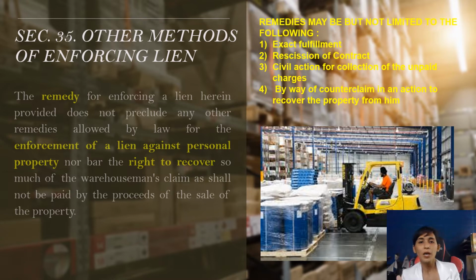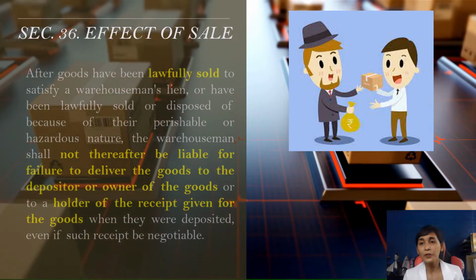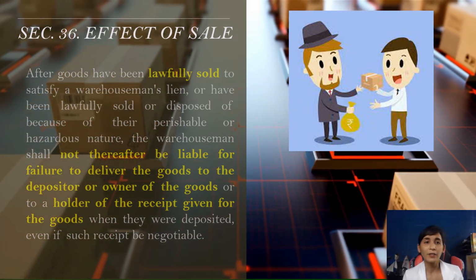Number four, by way of counterclaim in an action to recover the property from him. So these are just some of the ways or remedies by which the lien may be enforced upon the depositor. Now, Section 36 talks about the effects of sale.